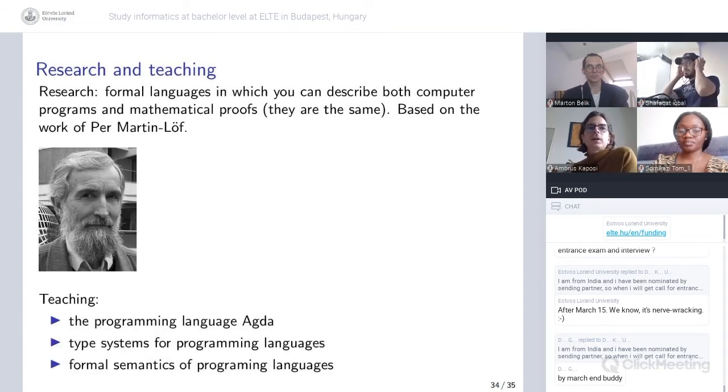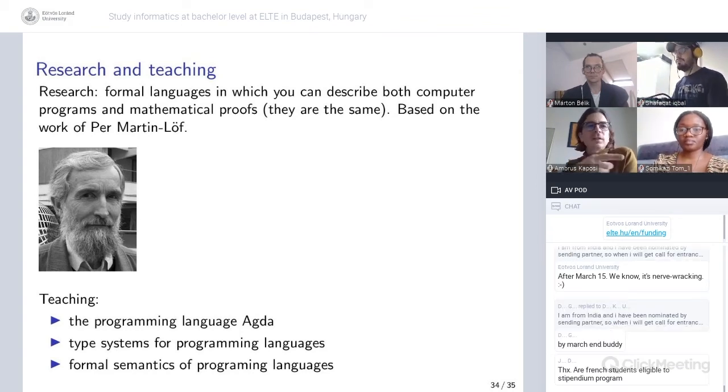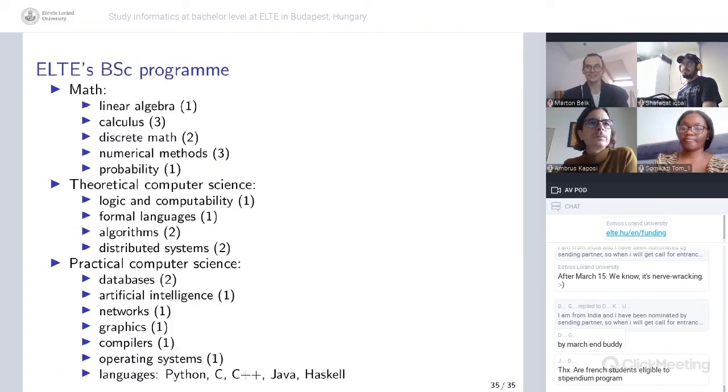And I'm also teaching some courses at the university. So the programming language Agda, and then master courses, which don't concern you that much, but you can meet me at the Agda course or maybe other courses. It always changes which teacher teaches which exact course in each semester.